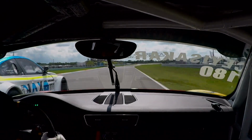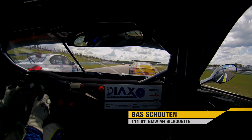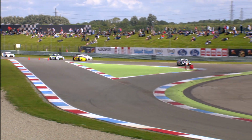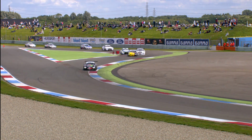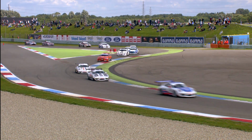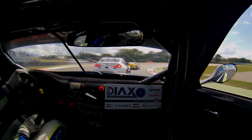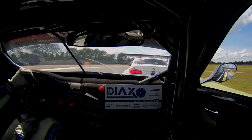The Porsche of Alexandre Joannem goes one side. Bob Herber goes the other side. Bas Schouten swallowed up, doesn't have the revs. Can't use maximum power from that BMW engine. And he drops down to 4th place. Bob Herber in front. Herber's car looking a real handful though.